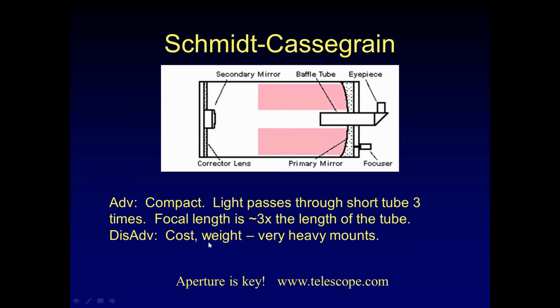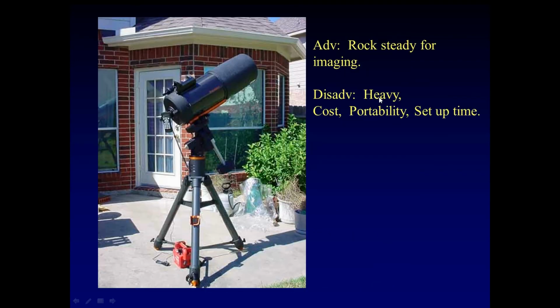Disadvantage? Its cost. They tend to be on the higher price side. They tend to be heavier, often with heavy mounts. The light comes in, hits the primary, hits the secondary, and comes back through the tube. It comes out the back side of the scope.